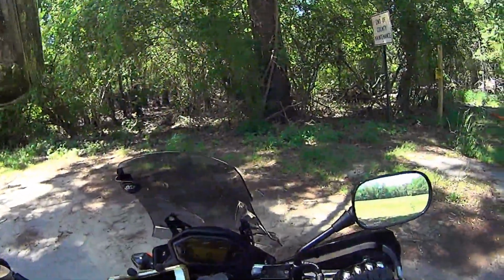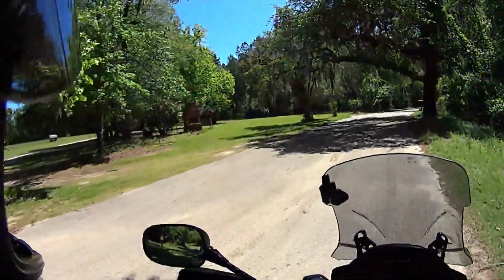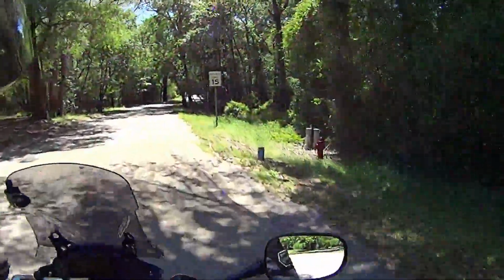So, little dead end road here, but I'm having fun poking around. Ooh, look at that. I love that moss. Spanish moss.